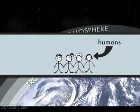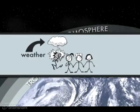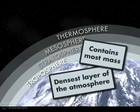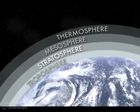This is the layer we humans live in. It's where you find clouds and weather and pollution and humidity. The troposphere is the densest layer of the atmosphere. It contains most of the atmosphere's mass. Above the troposphere, we have the stratosphere.